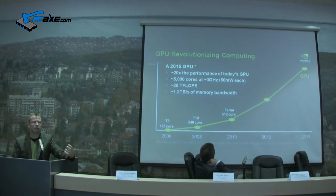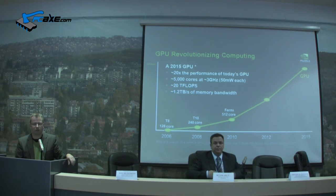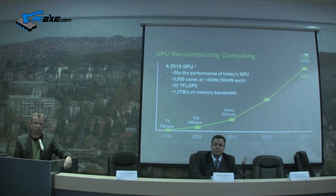You don't even need to tell your software that you have new hardware, because the hardware just distributes all the computation that needs to be done on now 512 cores. And you see the prediction for 2015 is that you then have 5,000 cores. 5,000 cores, that's right now a huge supercomputer in the top 100 worldwide, and that will be in one card. And that's just 5 or 6 years coming.